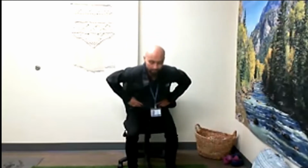Now we're going to make it a little bit more challenging with the sit and stands. This time, if you want to add a little bit more, you can sit all the way down. When you stand up, you're going to lift your leg laterally to the side. Try to maintain balance. You can hang on to something if you need to.